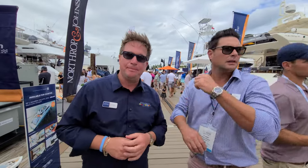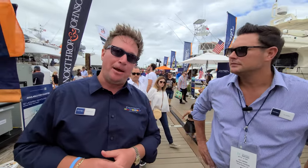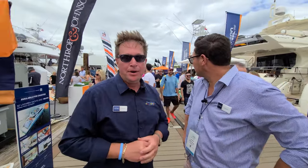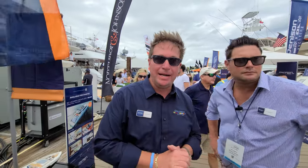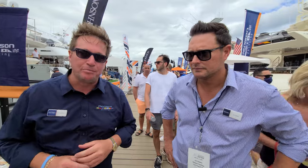This year at the Palm Beach Boat Show, we did a walkthrough on a 102 Oceanfast, designed by John Vandenberg. You might have seen that one. And this year, we're going to show you a 92-foot Lazarra LSX and a 67-foot Princess.